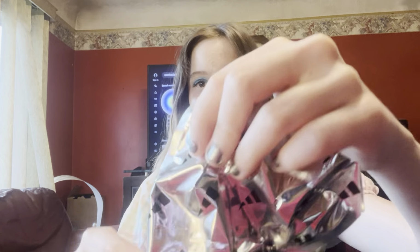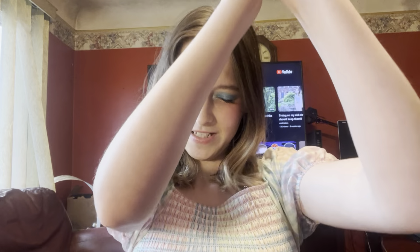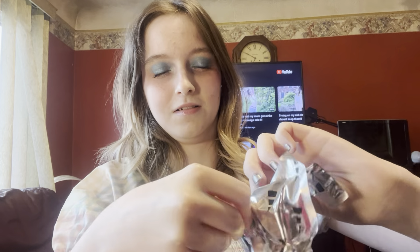You open up the card. And I'm opening up this. I gotta open it. Okay. Manifesting the rainbow cat. Rainbow cat. Okay. Do I save this? I got the rainbow cat! Yay! This is the one I wanted!